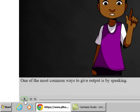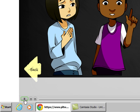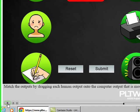One of the most common ways to give output is by speaking. Humans also have nonverbal ways of communicating. Have you ever heard of the phrase body language? Facial expressions, hand signals, and other nonverbal ways of communicating are very useful human outputs. Match the outputs by dragging each human output onto the computer output that is most similar to it.